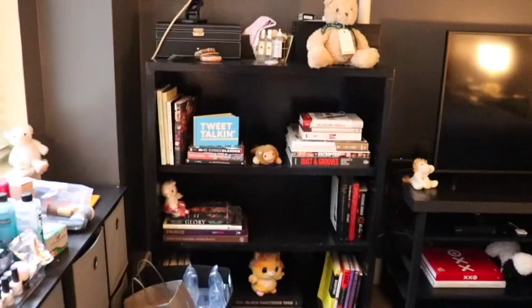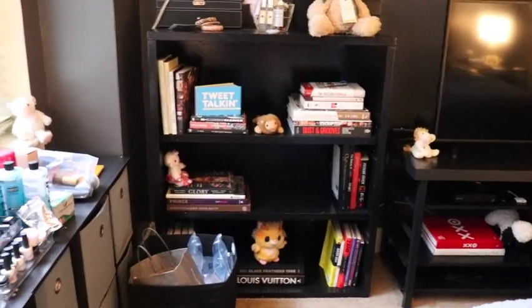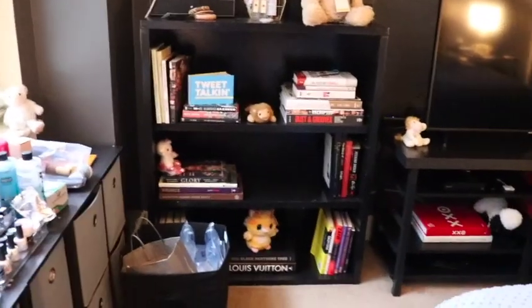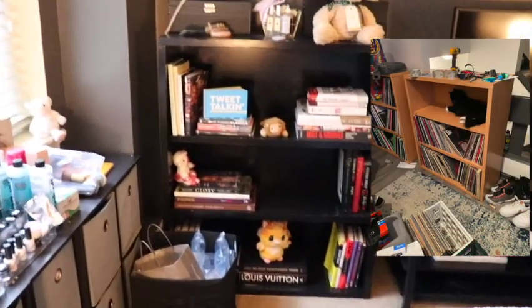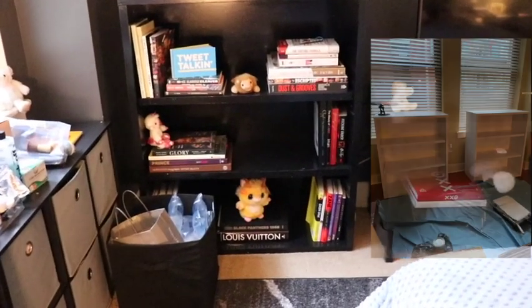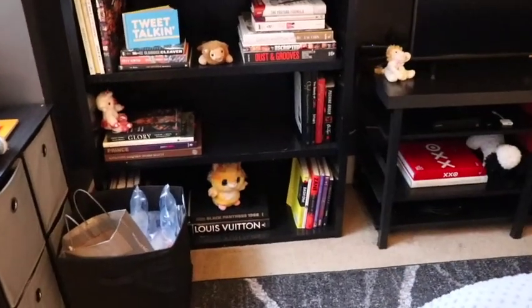Anyway, when you turn this way, this is my bookcase. This bookcase and the two bookcases that my albums are in are actually the same bookcases, but all of them were painted. This was painted black. The other two were painted white. Like I told you guys, I have a lot of books. So of course I wanted to display my books.